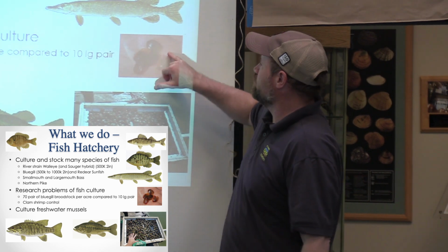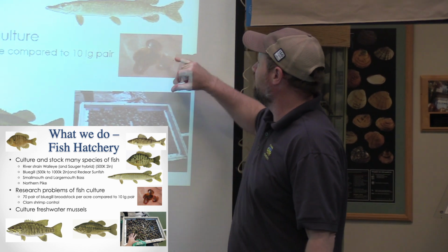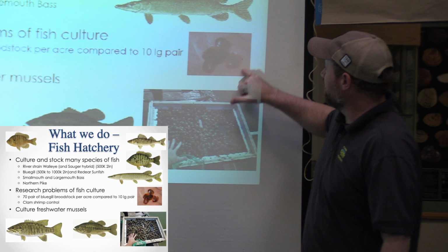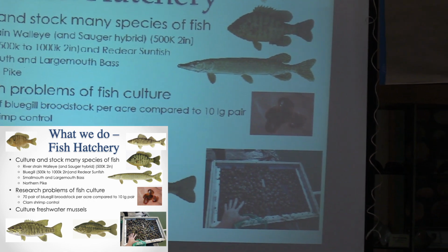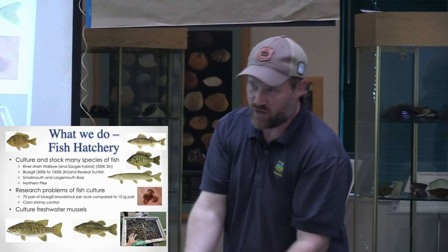We also do some research problems here that we try to solve. These little guys right here, the clam shrimp, we have in our ponds. They're a species that likes the up and down of the water that we have of filling a pond, raising our fish, and then draining it to get the fish out. And it allows their eggs to kind of stay and give us issues.